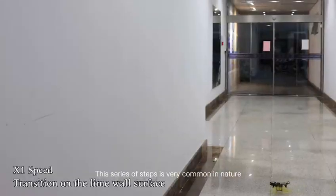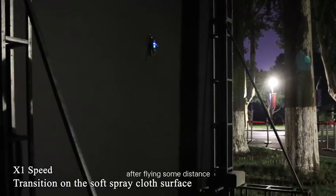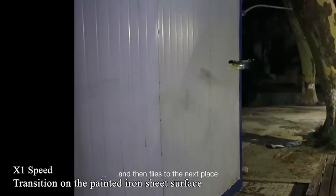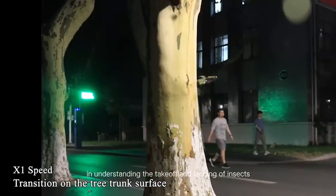This series of steps is very common in nature. For instance, when a cicada arrives at a location after flying some distance, lands on a wall, climbs to a place where it feels comfortable, and then flies to the next place. It has important implications in understanding the takeoff and landing of insects.